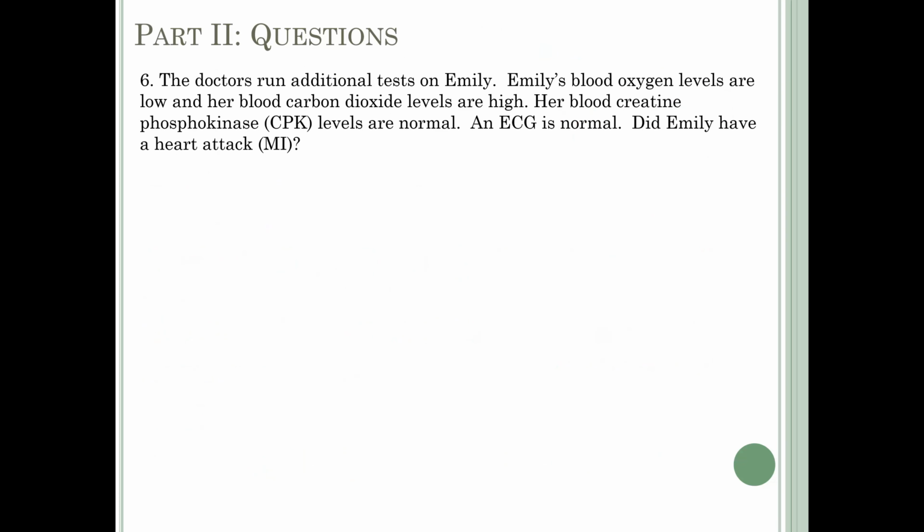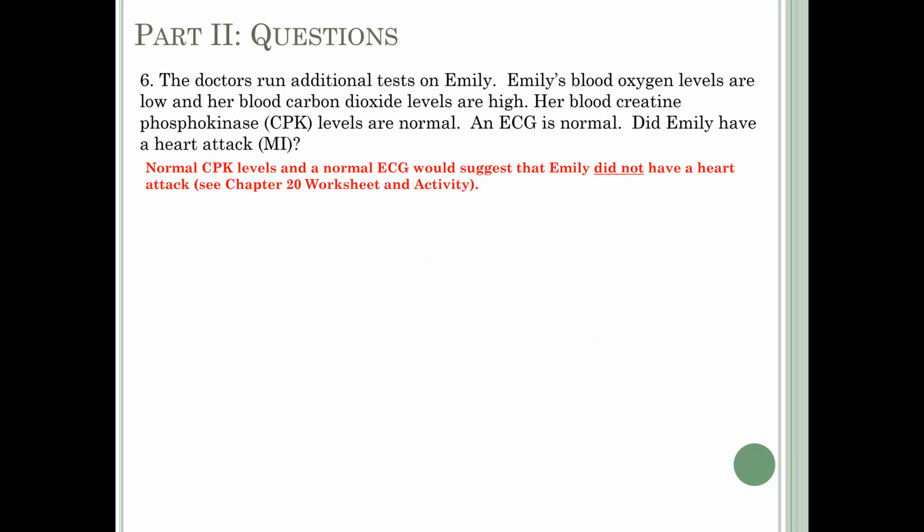So number 6, the doctors run additional tests on Emily. Emily's blood oxygen levels are low, and her blood carbon dioxide levels are high. Her blood creatine phosphokinase, or CPK, levels are normal, and ECG is normal. Did Emily have a heart attack, a myocardial infarction? So normal CPK levels and a normal ECG would suggest that Emily did not have a heart attack.